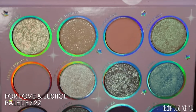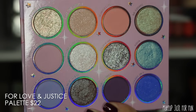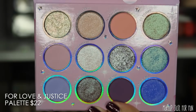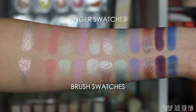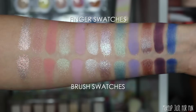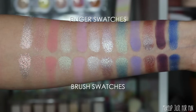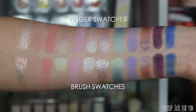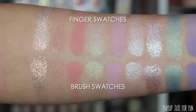This palette has 4 true matte shades, 2 mattes with glitter, 2 of their pearlescent glitter shades, and then 4 just regular straight up shimmers. The pearlescent glitters are their new pressed glitter formula. It's just like little teeny tiny particles, and I like it better. They're still not my favorite, but I definitely prefer the pearlescent glitter formula over those big old chunky gel messes of press glitters that used to be in the palette, so I'll take it. It's an improvement in my opinion. Again, just my opinion. You just like whatever you want to like.